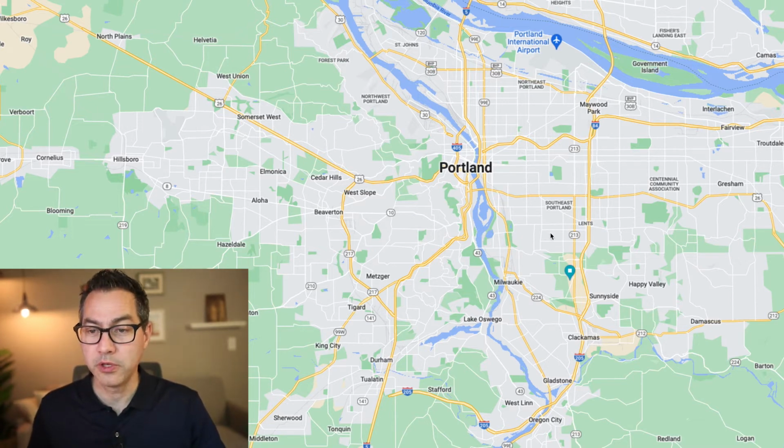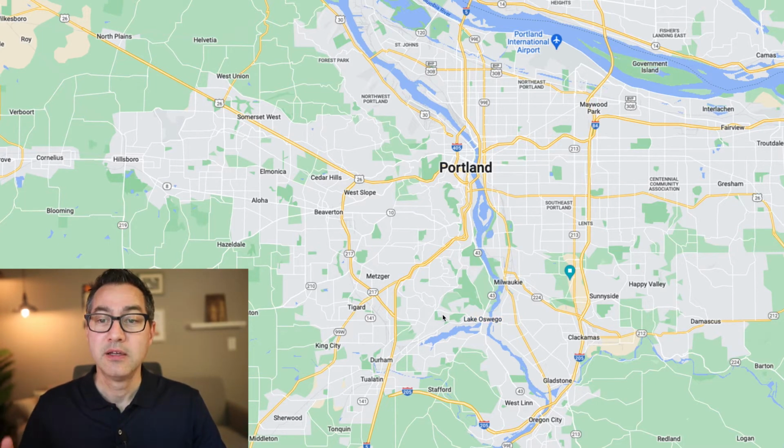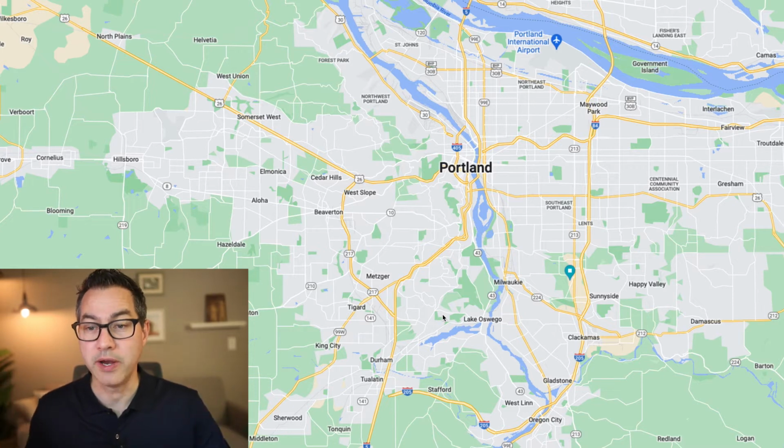And one of the really cool things about Lake Oswego is that it's right outside the city. So you're not technically in the city of Portland, you're in the city of Lake Oswego, but you are within the Portland metro area. This whole area is the Portland metro area.